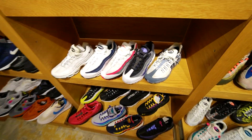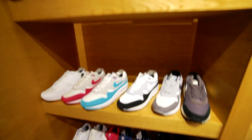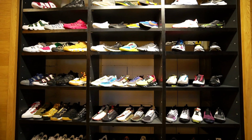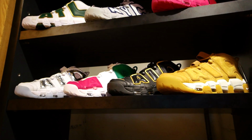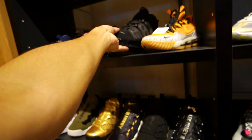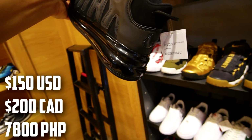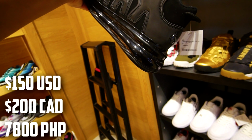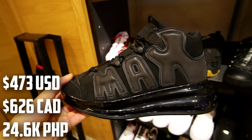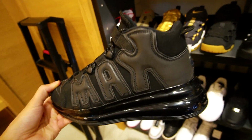With that said, they also have one of the most hypey sneakers in Japan for some outrageous prices, and you might have seen this shoe before. It's the Nike Air More Uptempo. These bad boys right here in a variety of different colors, they resell for an insane premium here in Japan. These right here were on sale in Canada for $200 Canadian when they were on clearance racks, and they resell in Japan for, you guessed it, 626 Canadian dollars. Very expensive. Insanely expensive. I still have this pair sitting in my collection untouched because I think they're ugly.